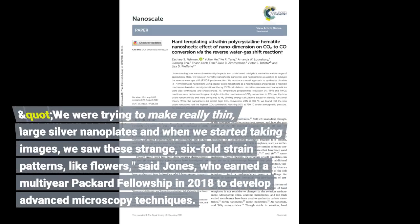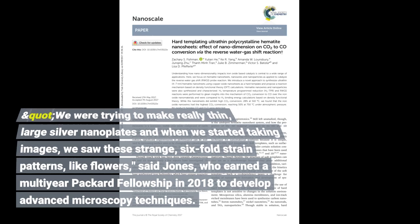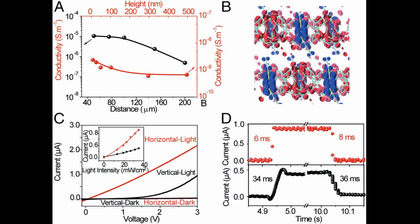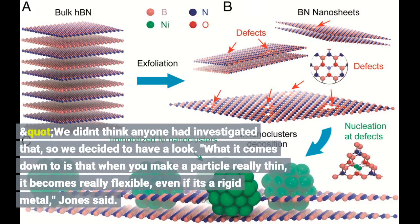We were trying to make really thin, large silver nanoplates, and when we started taking images, we saw these strange, six-fold strain patterns, like flowers, said Jones, who earned a multi-year Packard Fellowship in 2018 to develop advanced microscopy techniques. It didn't make any sense, but we eventually figured out that it was a little ball of gunk that the plate was draped over, creating the strain, he said. We didn't think anyone had investigated that, so we decided to have a look.